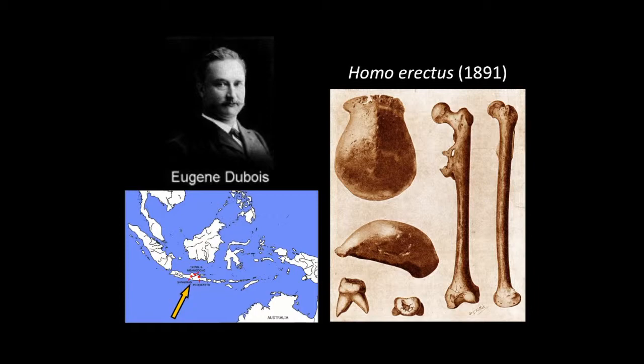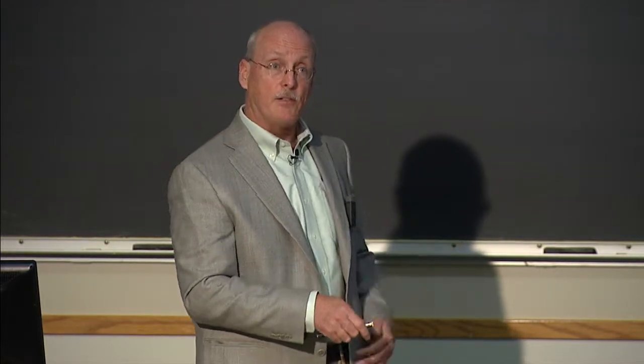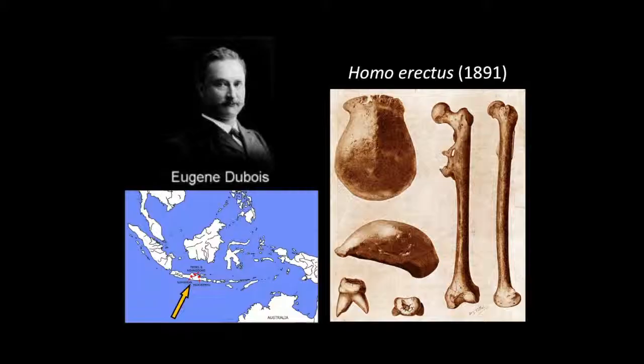And after a couple of years of surveying for fossils, he identified a locality where ancient animal bones of extinct animals were eroding out of the bank of a river. He hired a team, and they began excavating and looking for these fossils. Soon enough afterwards, they found a femur, which is a thigh bone, which is very similar to us. This is a pathology on this individual. He found some teeth, and he found the skull cap.